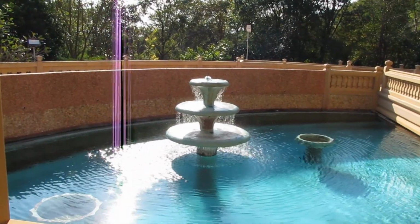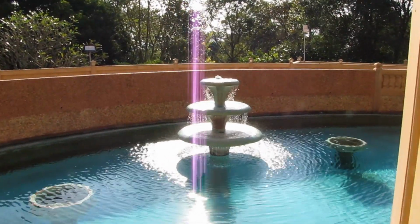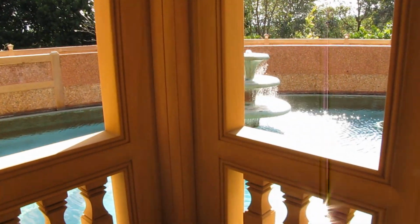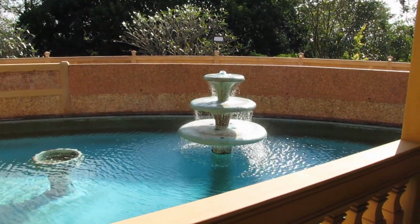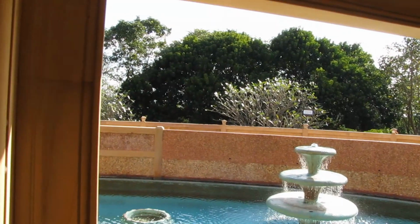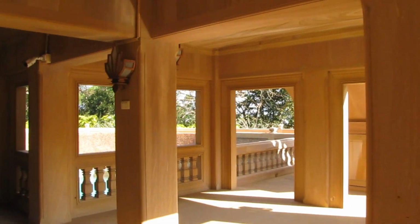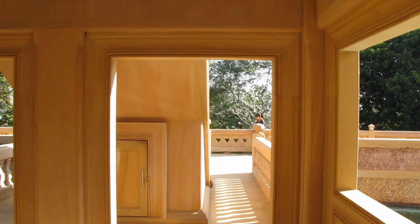Just spectacular. Oh, too much sunlight in the lens. I can see the purple lines. There, I got rid of them. Okay, I'm going to head upstairs and show you the architecture up there. And again, I'm walking as slowly and as steadily as I can.